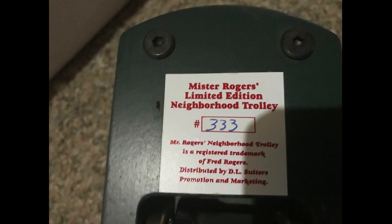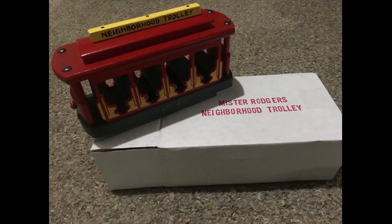This was like number 300 of an HO scale trolley. Oh my gosh, that's true. And you have that? Well, that's wonderful. That would be worth looking at. Yeah.